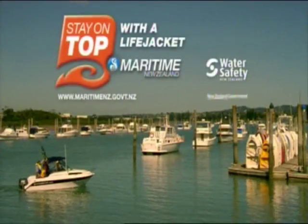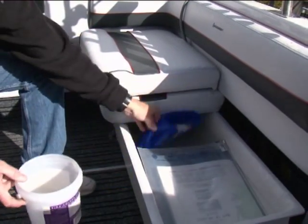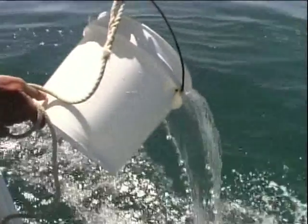Look after your family, look after yourself. Wear your life jacket. All vessels need a baler or manual pump. Larger vessels should have efficient bilge pumping arrangements, and buckets as well.